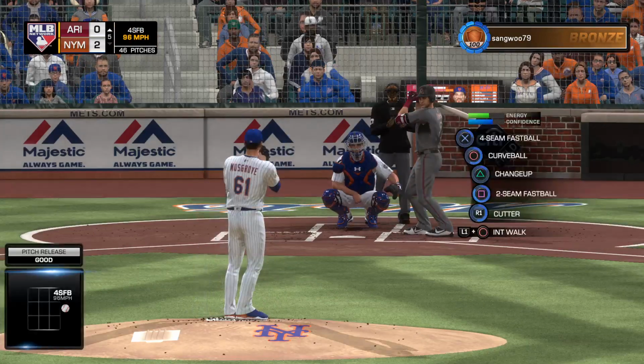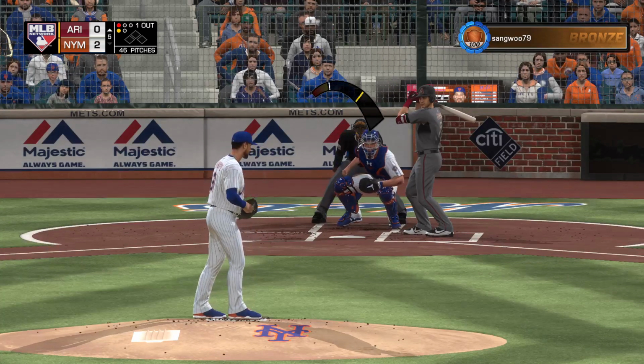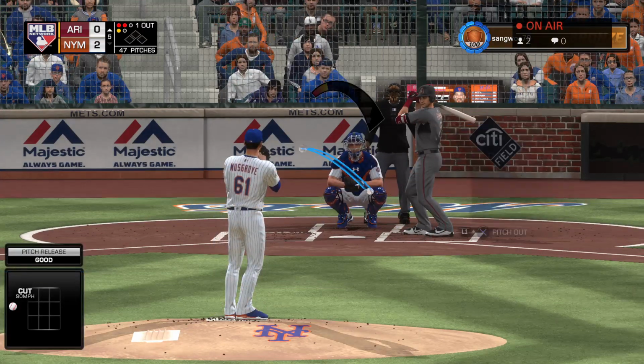Off the plate and in, it's a ball and a strike. That's not an easy pitch to do anything with, right? 96 miles an hour in on the hands. You almost have to be looking for that pitch to be able to do anything with that.